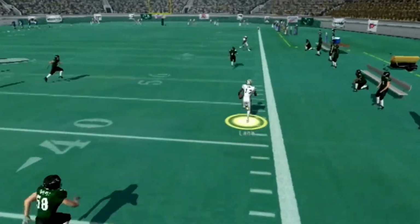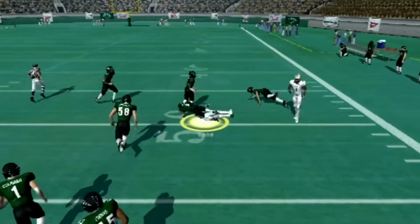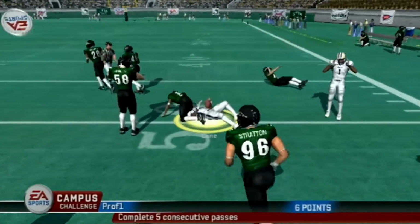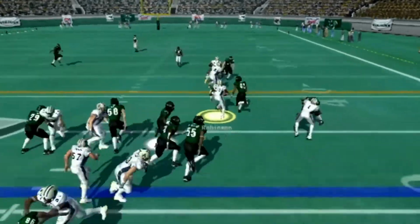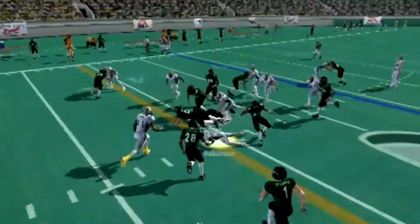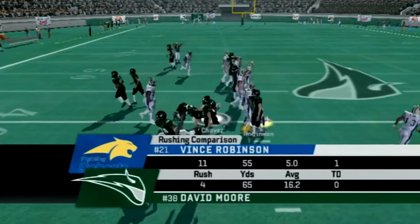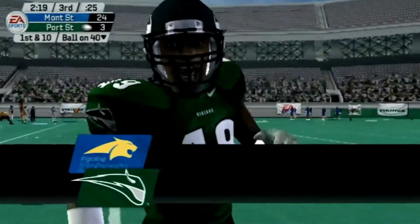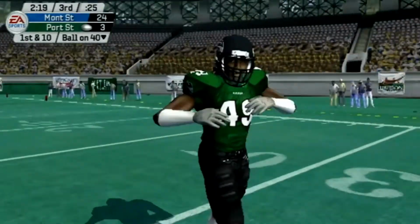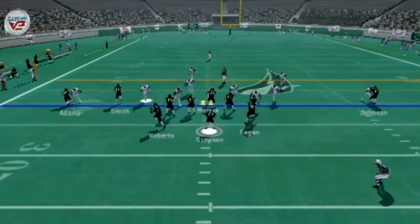Nice throw there by Lee Mullins, getting it out to Larry Lane, and Mullins still with just a single incompletion, now 5 in a row when it comes to completions. And Vince Robinson goes right up the middle. He gets rocked and loses the football, though, and Portland State's going to take it right back. The linebacker who had to leave the game in the first quarter coming up with a big play.